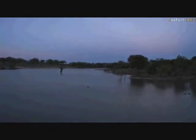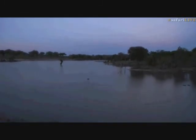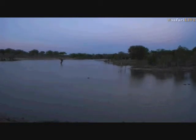And it's a pity there's a little bit of a wind, because if you get here and there's no wind on a full moon rise, it is absolutely beautiful because you get this orange reflection of the moon coming up. It really is very pretty.